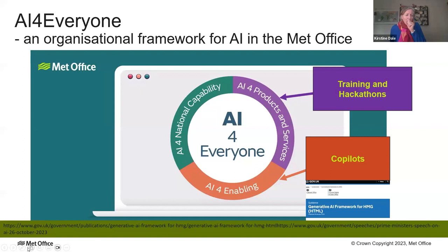This was published about a month ago, I think, and it provides a really useful guide for how to use generative AI, so some of the principles for using generative AI in public sector work. But it's a really excellent report. I don't often recommend these government reports, but this one's really rather good.